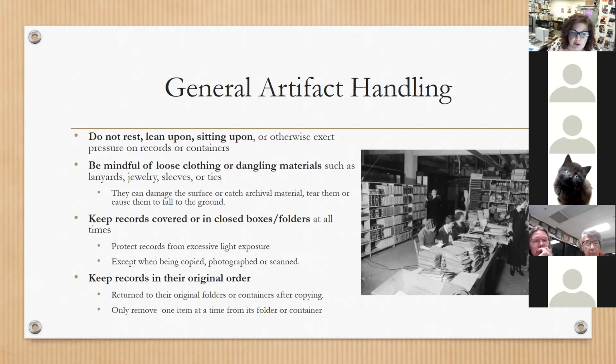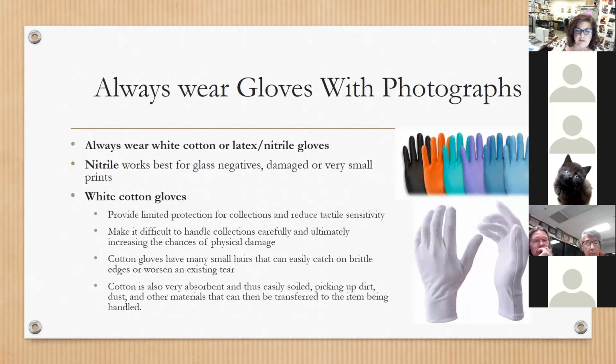Keep records in their original order. Return the original folder into the containers after copying. Only remove one item at a time from the folder or container. This is not only important for your volunteers and staff, but it's also an important rule for your visitors or researchers. Don't let them get things out of order or remove more than one item at a time.